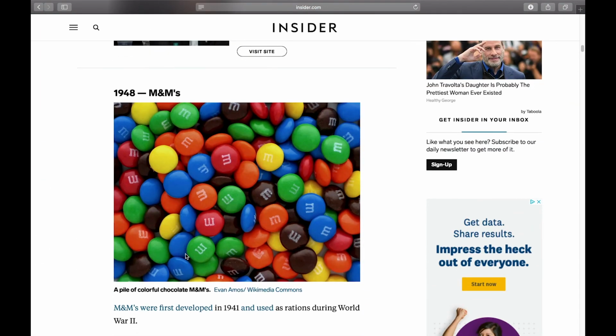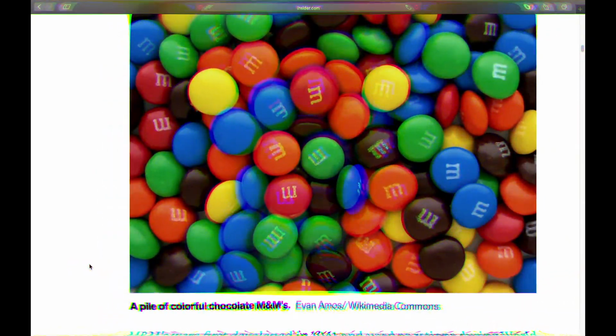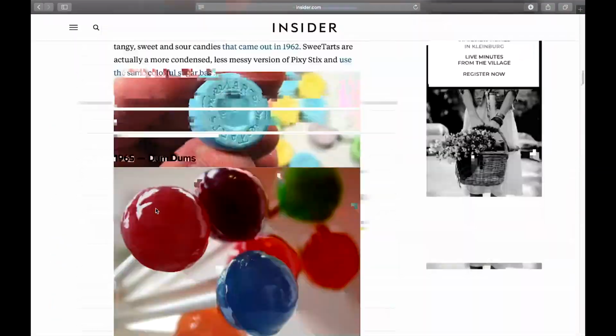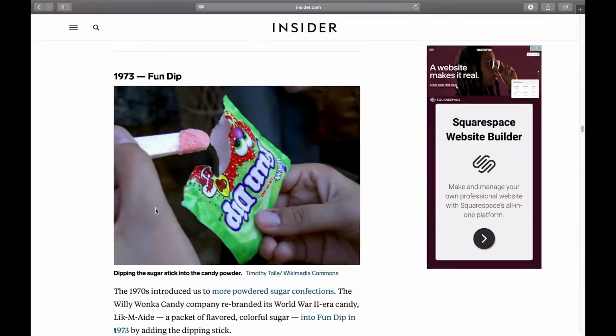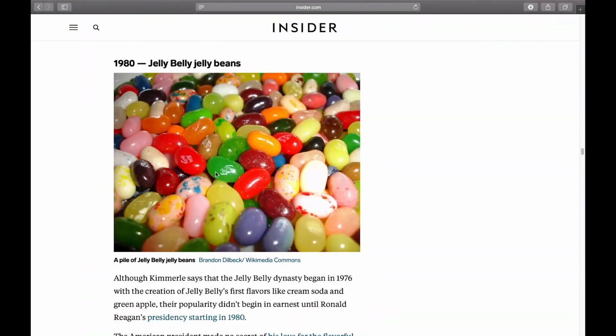Not for me. And ooh, M&M's, 1948, M&M's, yum. I'm down. But I'm going to stop blabbing so we can get to this tutorial, because we're going to be redesigning three of the logos. Which one is it going to be?